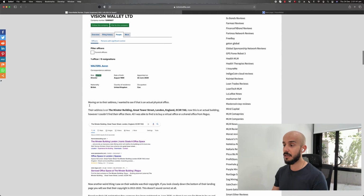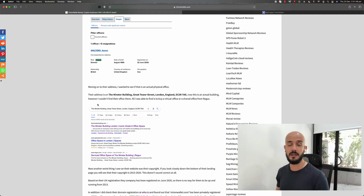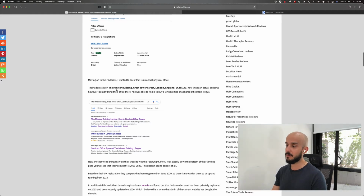Next, moving on to the address. I wanted to see if that is an actual physical office, because when you put an address and say that your office is in London, that means you have a physical address and a building or an office that you are operating from. Their address is on a building called the Minister Building, Great Tower Street, London, England, EC3R 7AG, which is an actual building. If you put that into Google Maps, you'll see the actual building, and the building also has a website. It's a brand new building.